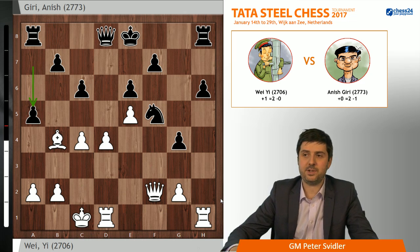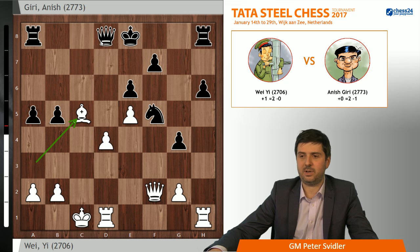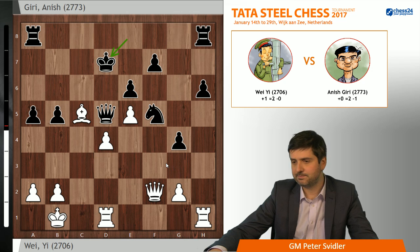If you play b5 here, White can take, and the bishop goes to c5, although even this position I quite like for Black, something like queen d5, king b1, b4, or maybe king d7, looks quite attractive. I'm not sure b4 is that required.